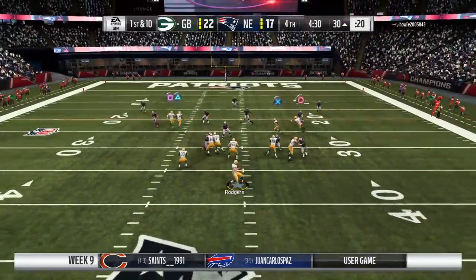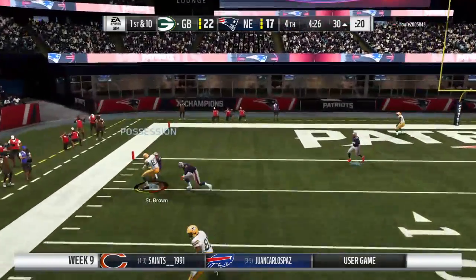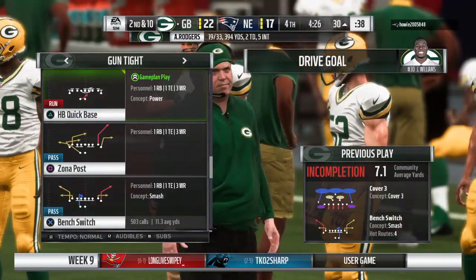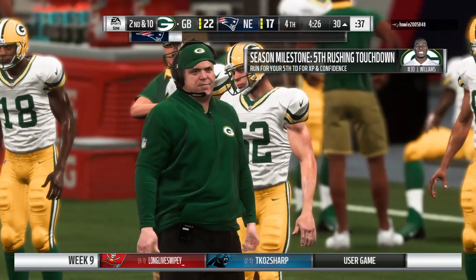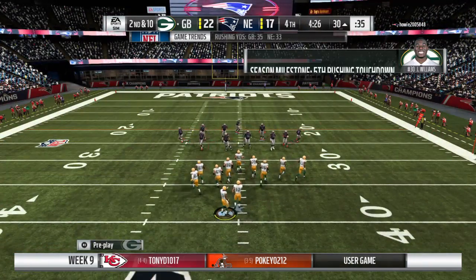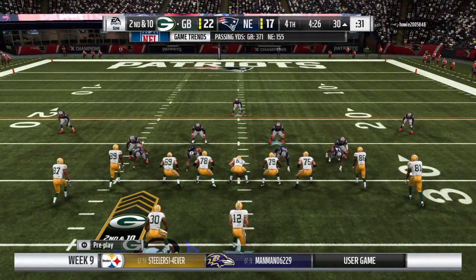On 1st and 10, here's Rodgers. Buying time to his left. He couldn't quite hold it. Got hit. Ball pops out. Incomplete. You get a tight end like this, and you know he's used to dishing out punishment, but here, he's one that has to absorb the contact, and as a result, unable to hold on to the football.